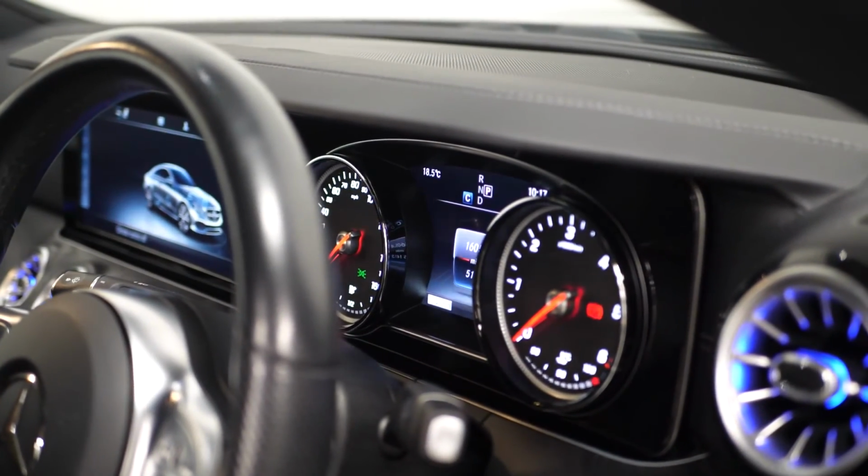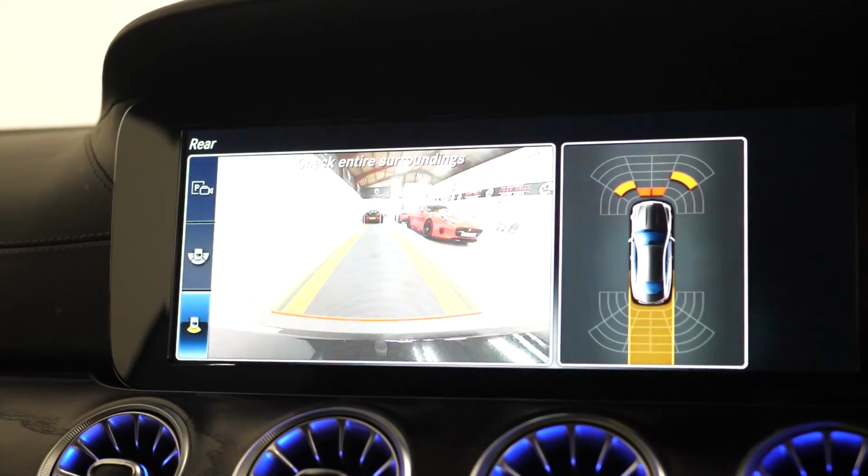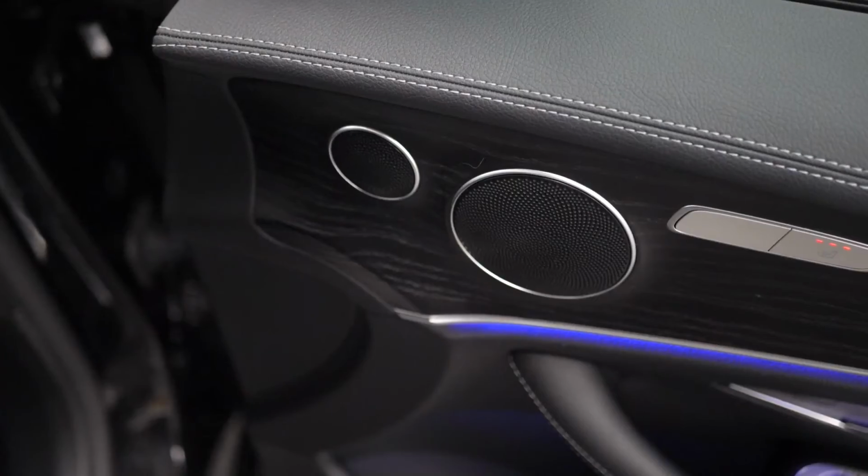You have the upper section of the dash in the black Artico leather with top stitching. You have the reversing camera with the parking sensors for the front and rear. Your midline sound system.